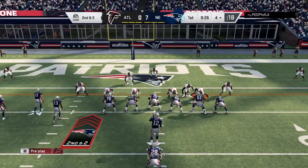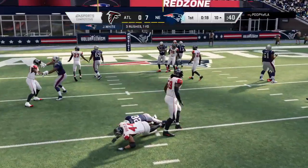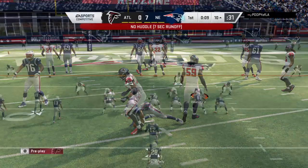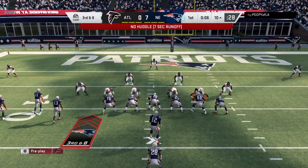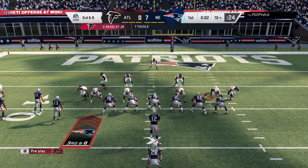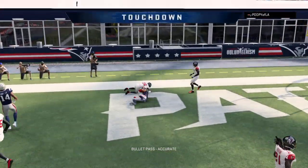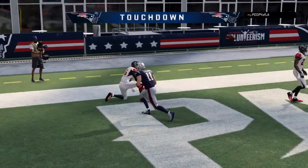They'll come out in the pistol. On second down, they'll run with White. And that one blown up quickly as he's going to be stopped before he can even get started. Give him a loss of 6 yards, and it brings up third down. Throwing is Brady on third down. Has a man, and it's Edelman for the Patriot touchdown.